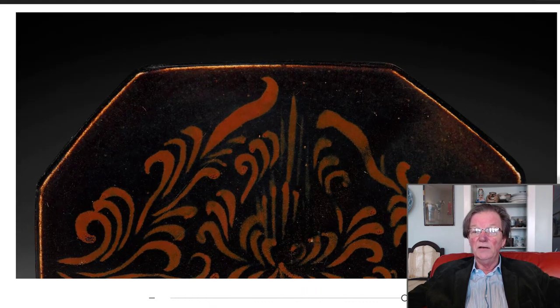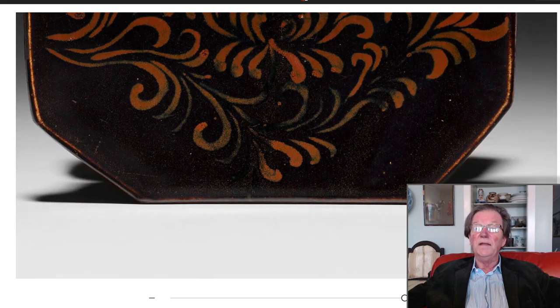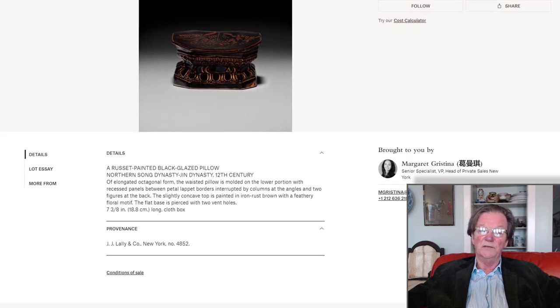Here's the top of it. Beautifully painted with that iron brown into the glaze. Nicely done. And do they show a picture of the bottom of it? No, they just show the different sides of it. And it's got a pretty big estimate. It's estimated at 12,000 to 18,000, which is a little high sometimes for some of these pillows. But the color is so rare. The white ones are 8 to 12,000, 8 to 10 to 15,000. This one's 12,000 to 18,000. And it doesn't seem unreasonable to me at all.